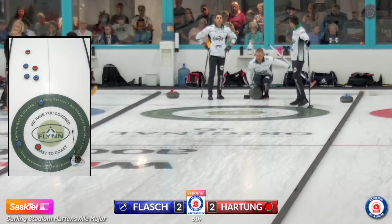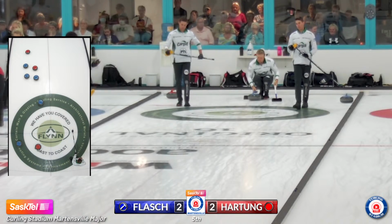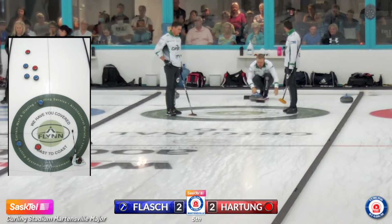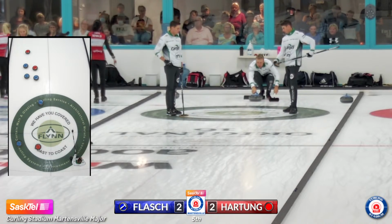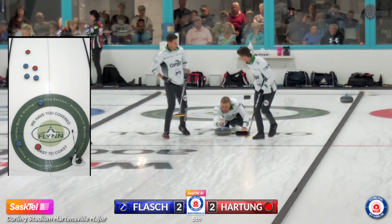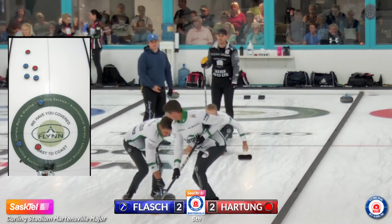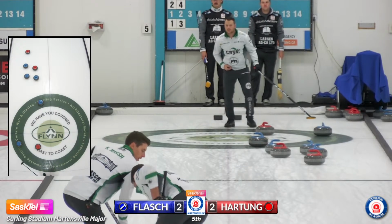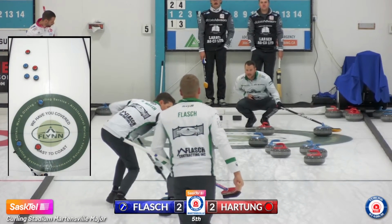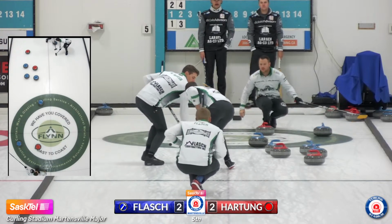Still an opportunity for his deuce if he can make the draw here. Kody Hartung would still have to be careful with his last one if he leaves some kind of a double. Could be for a big end. Brushes are down on this one, but they weren't a panicked sweep early. Still got lots of room by the blue stone at the top of the 12.